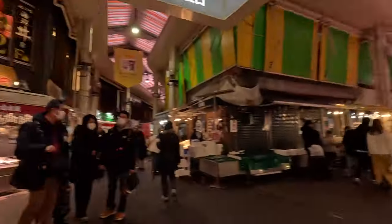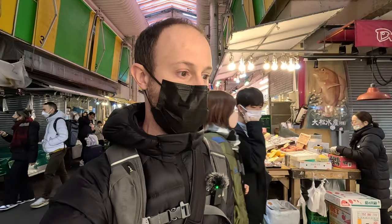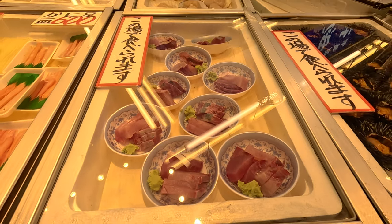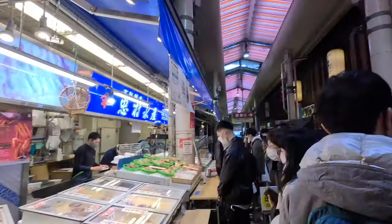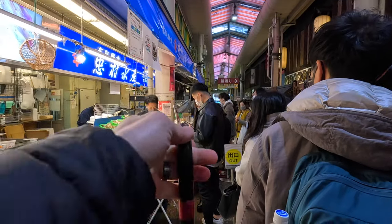Oh yeah. All right, first place I'm eating is this spot right here. So this is all like prepared sashimi that you can just buy. Like that's urchin. That I think is a combination of tuna and maybe something else. Crab, I think. Cooked crab that was. So yeah, this line is also pretty long, which is always a good sign at any food place in a foreign country.